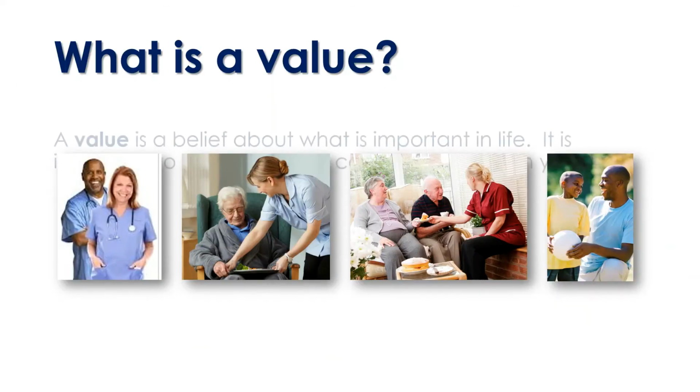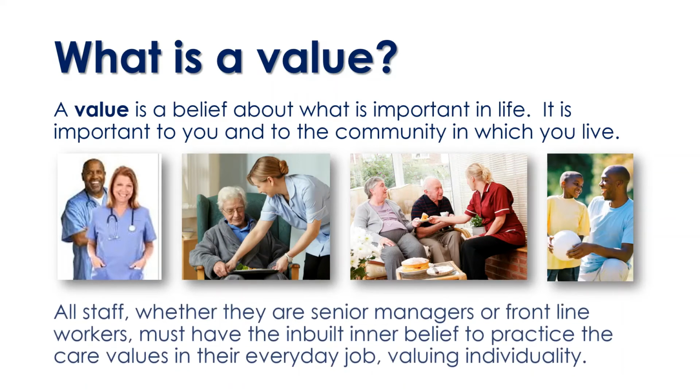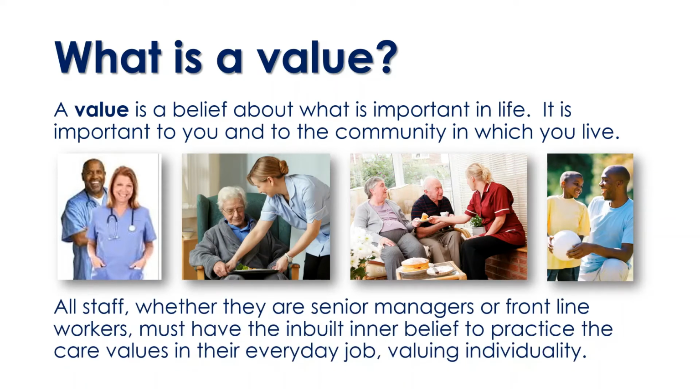So what is a value? A value is a belief about what is important in life. Is it important to you? Is it important to your community? Is it important to where you live? So things that you believe are important. If we're thinking about health and social care services, all staff, whether they are senior managers or frontline workers, must have a value and must follow these care values in their everyday job.